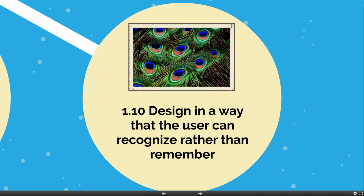Users don't like to have to remember things and learn it the hard way. They just want to see easily if an element is interactive, if they can click on it or not, or if it's touch sensitive. So use the patterns that usually are used for designing user interfaces and common widgets.